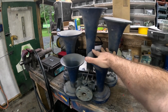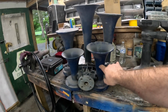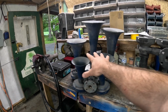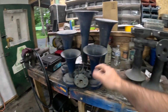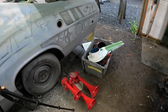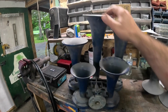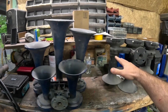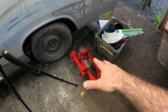But I love the sound of them, and I worked pretty hard to get this particular set of horns. This is the original blue CSX paint that was on them. These were freshly plucked off of the locomotive at the time, and I've owned these three here for over 12 years now, so I'm not letting any of these go. But I do not want to put these on the truck so they can get all crapped up from road debris.